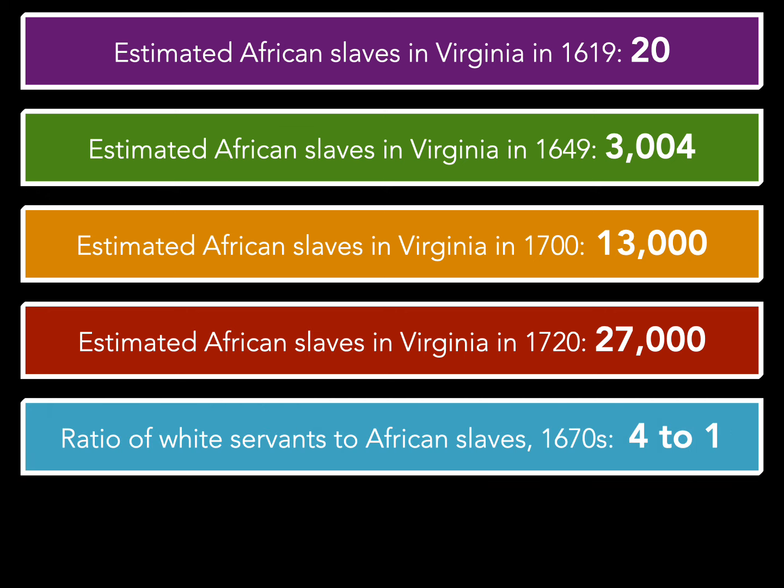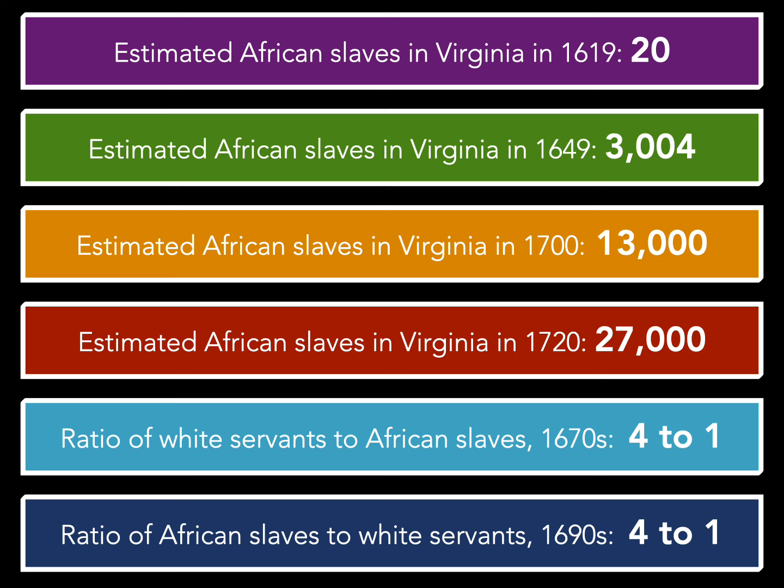Here's two more numbers for you. The ratio of white servants to African slaves in the 1670s, 4 to 1. So for every 4 white servants, there was 1 African slave. You could also say there are 4 times as many white servants as there are African slaves in the 1670s. 20 years later, ratio of African slaves to white servants, 1690s, 4 to 1.